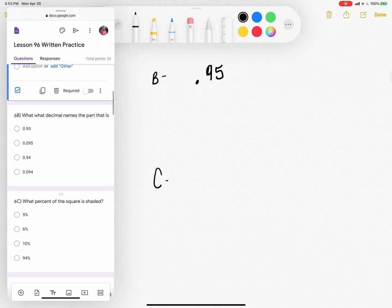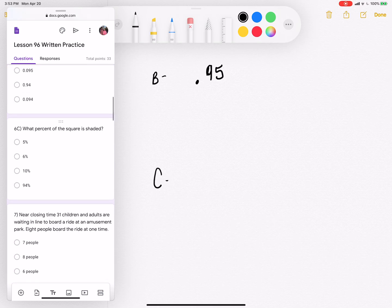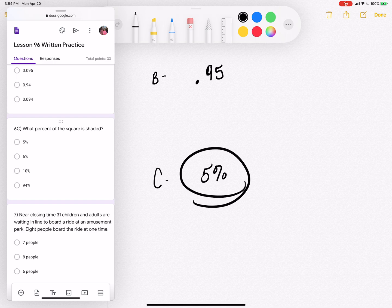6C. What percent of the square is shaded? So you have 5% of the square that is shaded. Anytime you have a denominator of 100, that top number can be a percent. Where it gets tricky, though, is if this was 5 tenths, which it's not. Your answer is 5%, but if you had 5/10, you add a 0, and that would make it 50%. Just something to remember.